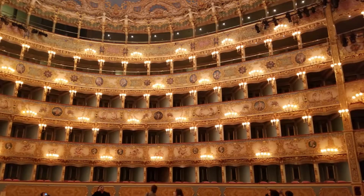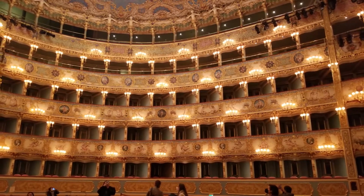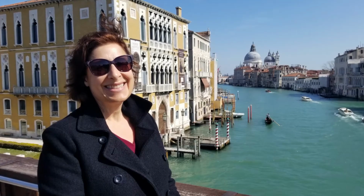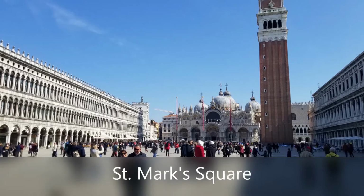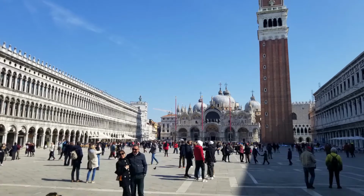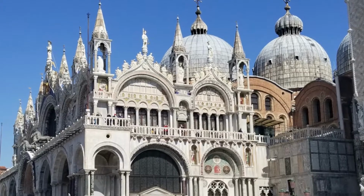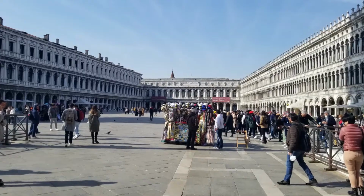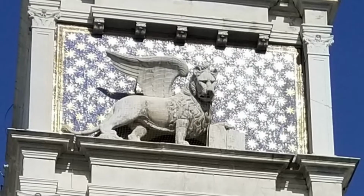Well, we are still in Venice, and today we are finally going to go to the most famous thing in Venice, and that is, of course, St. Mark's Square. You've seen it in a million movies, in a million postcards, in a million pictures. St. Mark's really is the heart of Venice. If you're ever in Venice, you can always ask any of the locals, how do you get to St. Mark's?